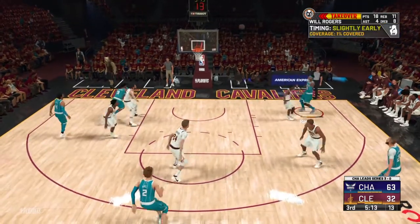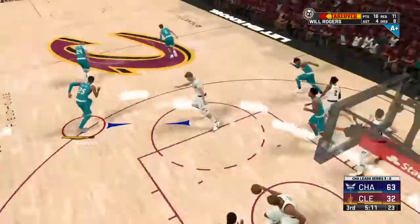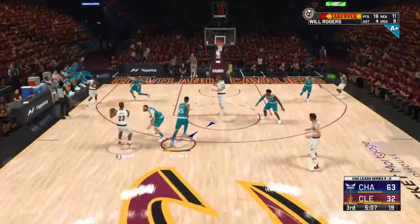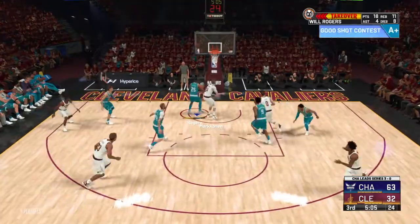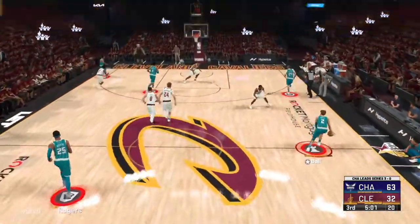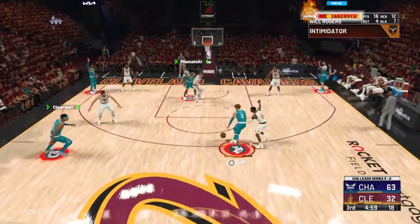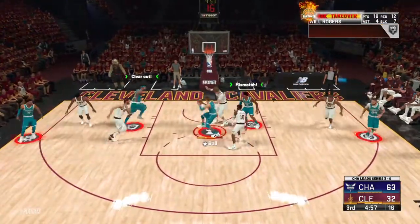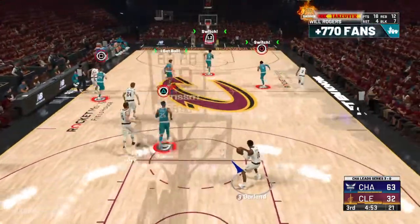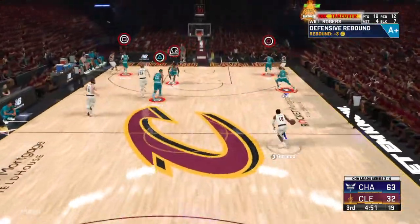Here's Rogers, guarded by Garland. Oh. Rogers misses. Turns an easy jump shot into a tough one by going to the fadeaway. I mean, look what happened. Oh, it's blocked. It deflects off the backboard. Ball against Garland. Pass to Rogers. Oh, bad plays after bad plays, dog.